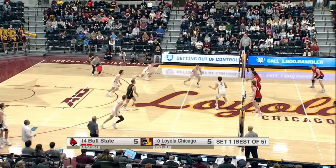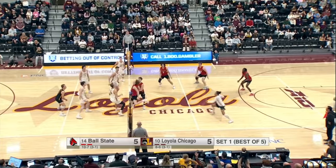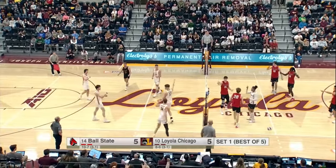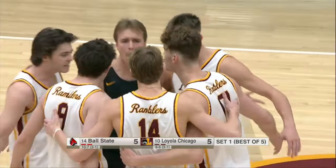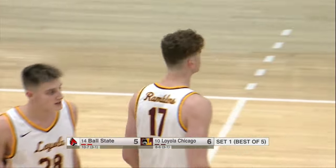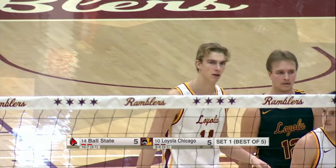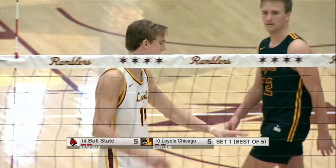And Davazucheva to serve, the honorable mention AVCA All-American last year. Quick set over by Van Buren. On the attack, it's Rogers. He's denied by the Ramblers. Be interesting to see where the call comes from. Looks like the call was that the ball was played off of the block to score. This might be an interesting one to look at.